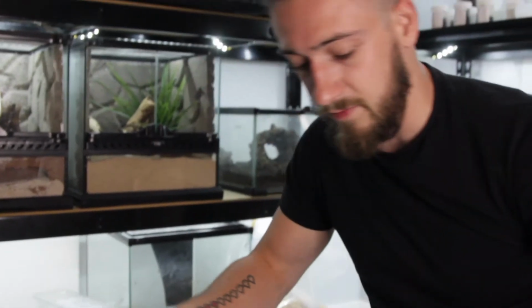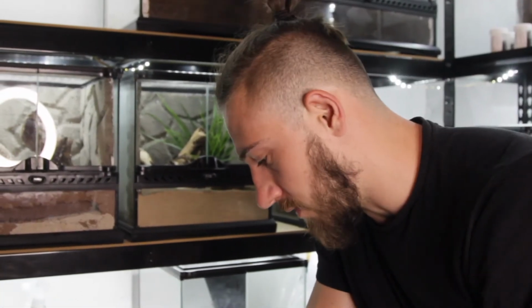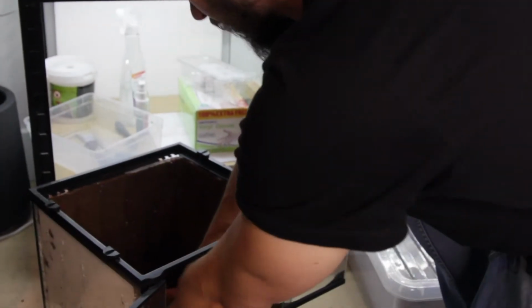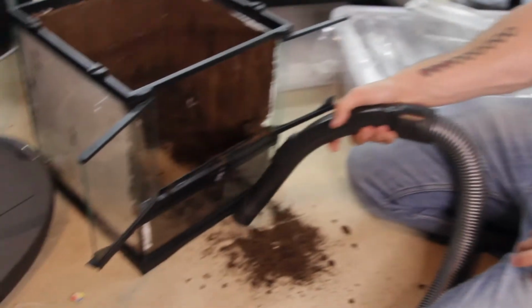I've seen a few people say things like this could be anything to do with dust mites, which just means I need more ventilation in my room. But these are Exo Terras, so they've got the cross ventilation. I've got my window that I keep open during the day. Keep all doors open. So I don't think it's that. They look like predatory mites.